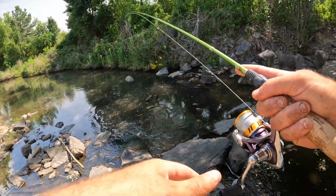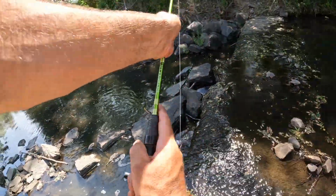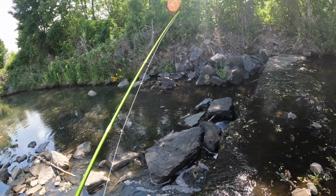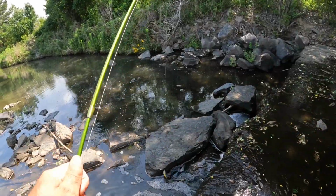Oh guys, there's a snake right here. Oh, he's trying to get it. Oh my gosh, he got it. Oh my gosh, the snake has my fish. That's crazy. Let me see if I can catch it. Snake wants my fish. Snake has got my fish.